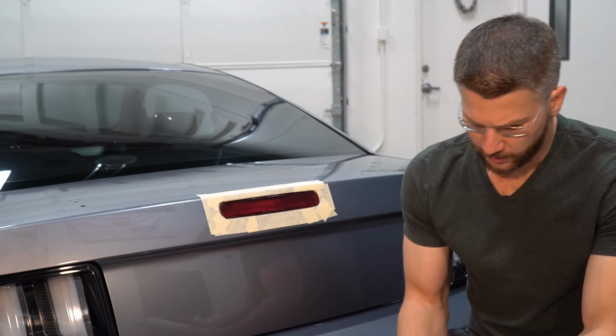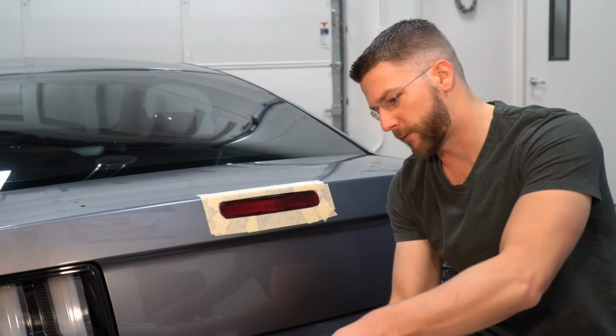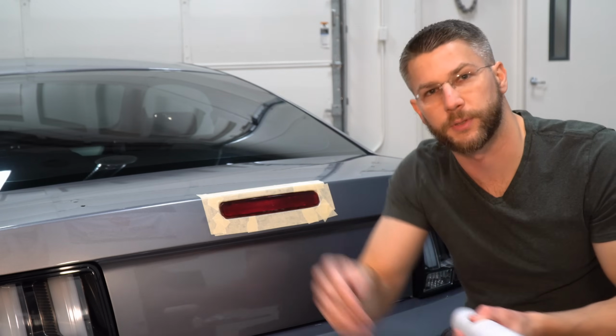Now that the third brake light is cleaned and taped off, I want to go over what vinyl I chose and why. I got it from this company called Vivid. I got 1 by 5 feet of it for less than 20 bucks. And this is a dry application vinyl, meaning we won't be having to use water or soap, thank God. It also has air release, meaning that there's a little bit of air under the vinyl. After applying it, we can just push it out with a squeegee.